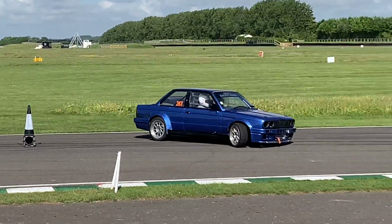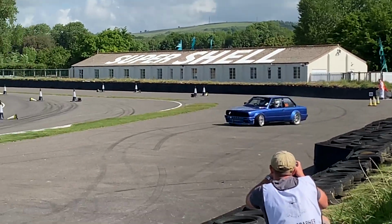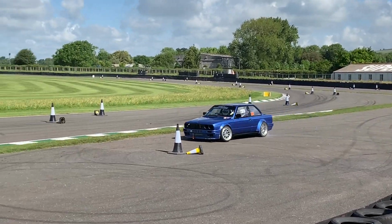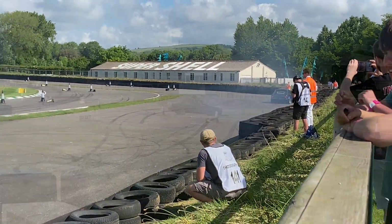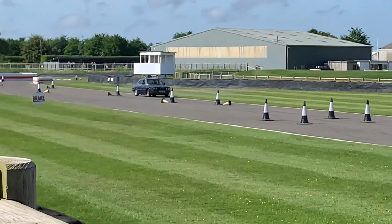Sideways up by the chicane earlier. Oh my god! Yes! Oh dear. I didn't catch that, but he's just locked up and went onto the grass.